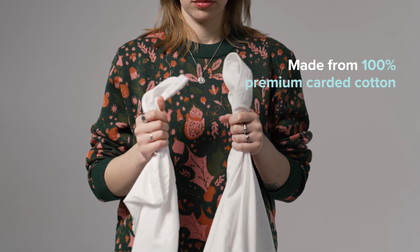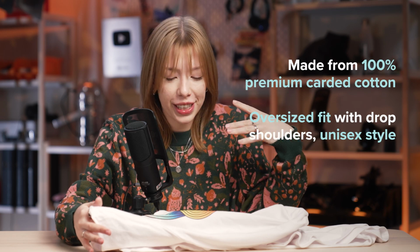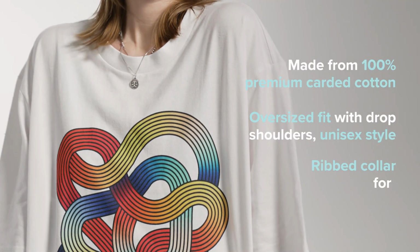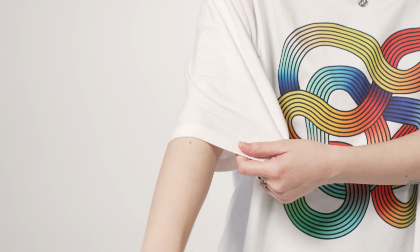Now let's check out something from the apparel category, the oversized heavyweight t-shirt. The fabric on this one is heavy. It's 100% premium carded cotton. This is truly oversized, by the way. I usually wear a medium, and I ordered a medium in this one, and you'll see what that looks like on me. But you get all the classic print placements, the front, the back, inside and outside label, both sleeves.